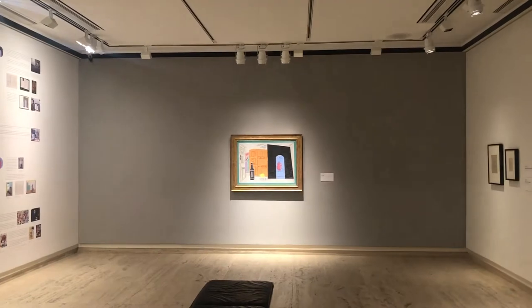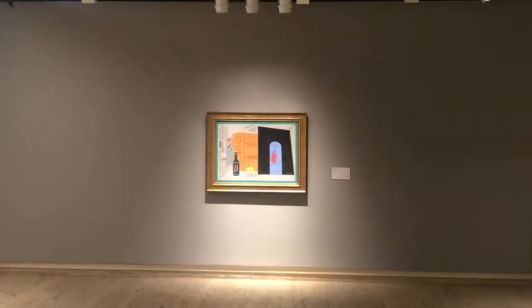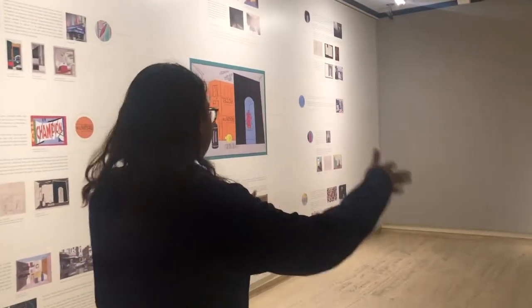So in this gallery, they're doing a feature on that painting, which is called Arch Hotel by the artist Stuart Davis. And he painted it while he was living in Paris. It's pretty simple. This is kind of the only actual piece that's in here.